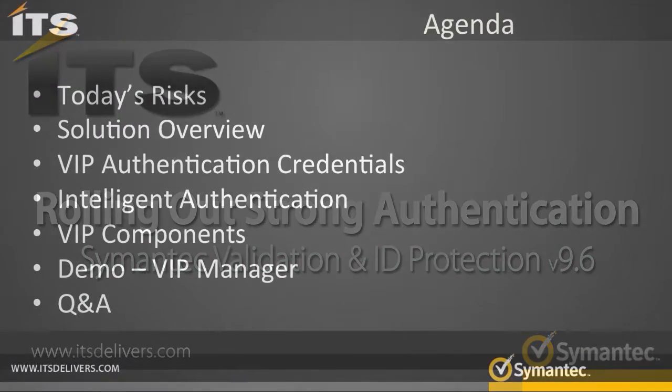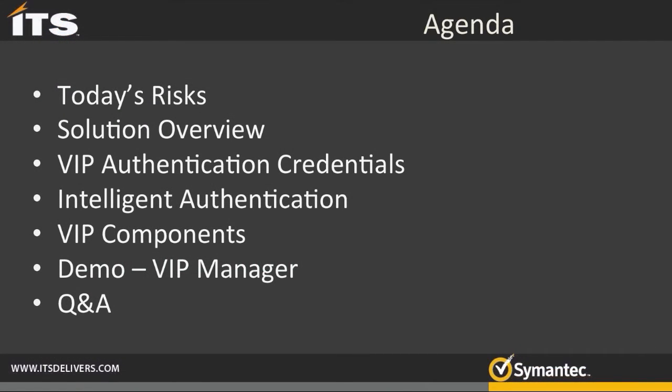All right, so today's agenda, we're going to go over today's risks, what we currently face within our business today and how authentication plays a huge factor with that. And then we're going to go into VIP, give a solution overview, talk about the different types of credentials that users can pick from or that you can choose within your own environment. And then we'll review Intelligent Authentication and the components within VIP, so all of the features and different tools that come with it. And then I will do a demo of the VIP Manager. And then we have time at the end for some Q&A.